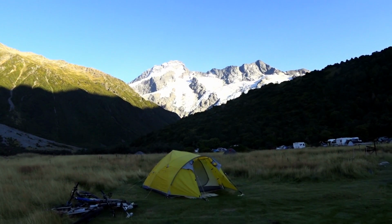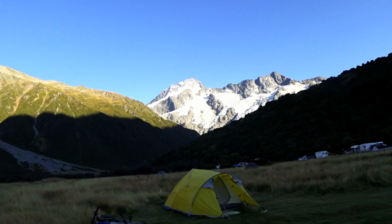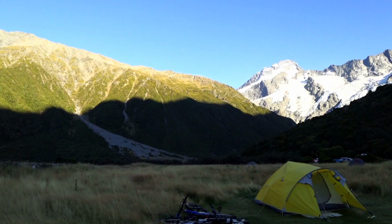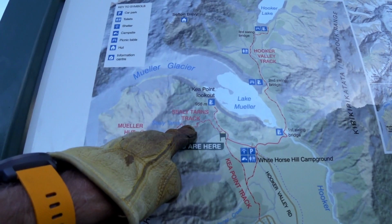We're here in Mount Cook National Park and ready to start our hike up to the Mueller Hut. It's quite a view from the campground, all the glaciers hanging down from those mountain peaks. We'll be heading up that way, not exactly up in the snow and ice, but we'll probably cut a little bit more to the left and go up that steep face right there, and the hut is up and over that ridge apparently. And we're taking the route via the Seely Tarns track up to the Mueller Hut.